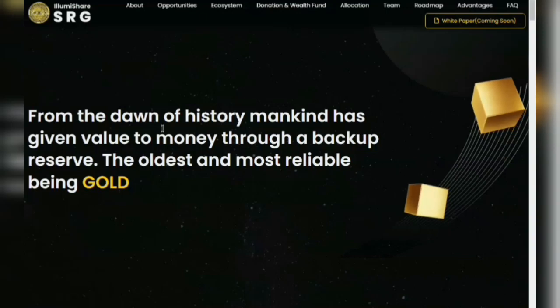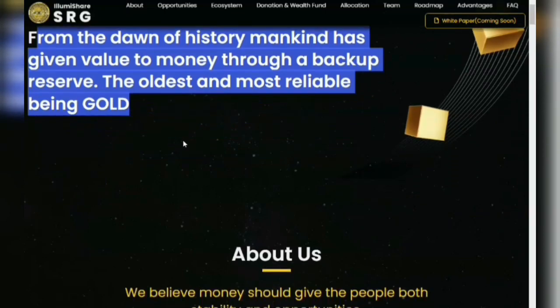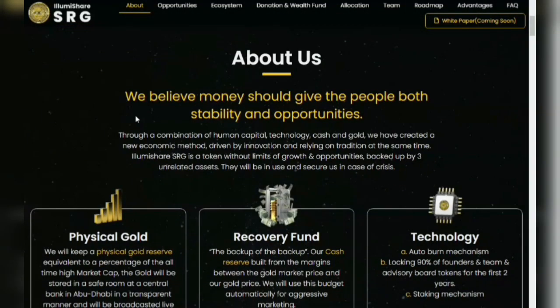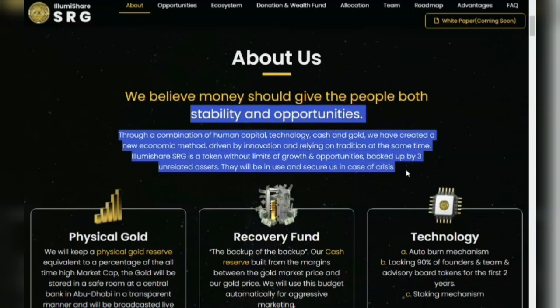So guys, let's head over to the Illumishare SRG token. Now for you to understand, it says here, from the dawn of history, mankind has given value to money through a backup reserve, the oldest and most reliable being gold. Now one of the unique features about this project is the fact that it's using the gold mechanism to be able to stabilize this project. Now it says here they plan on giving stability and opportunities to users who want to become a part of this project.